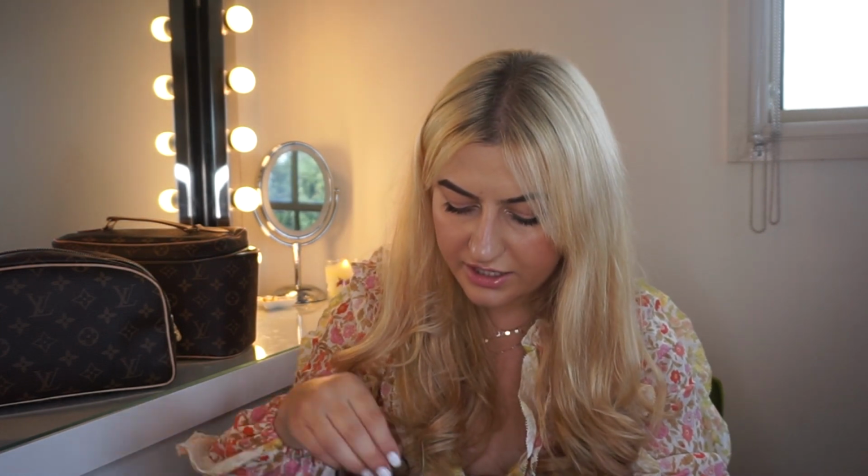I've got these tiny little hair ties, if you can see here. They're tiny, so when I put my hair in a plait, because I sleep with a plait, a braid, I use those hair ties.